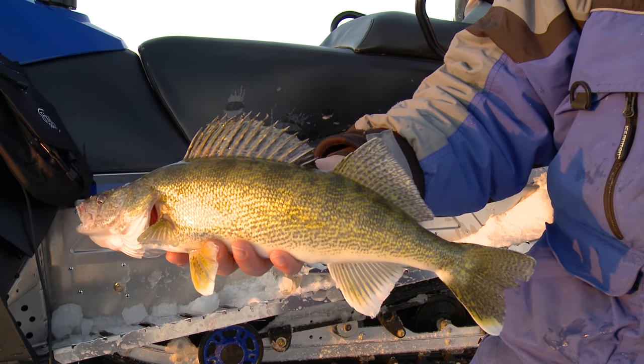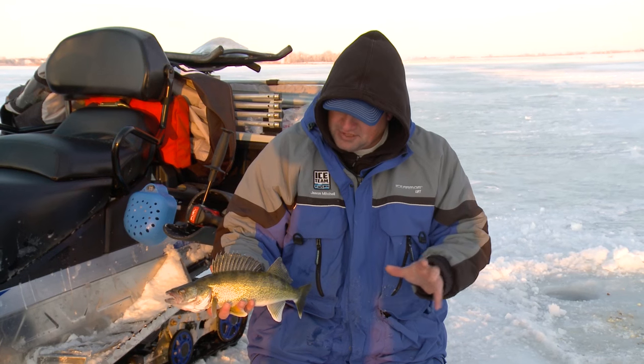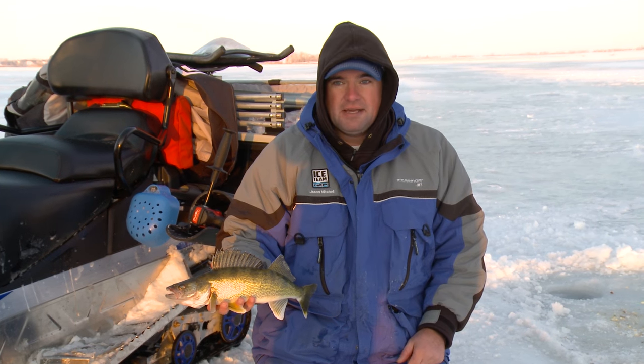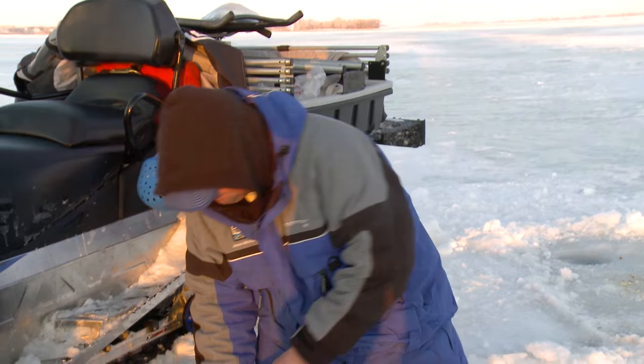Yeah, beautiful. If there's one place that probably doesn't get enough attention, it's Devil's Lake, because perch made this lake famous, but I tell you what, the walleyes, it truly is some of the best ice fishing you're gonna find.